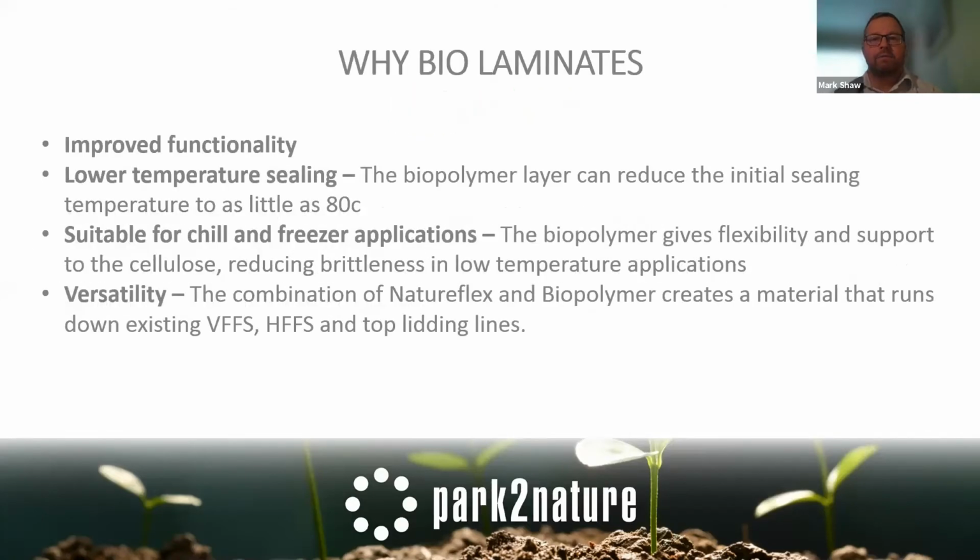So why add a biopolymer to it? Well, it improves functionality. It can reduce the sealing temperature, so our laminates can seal at as little as 80 degrees C. It also adds flexibility to the material, making it more suitable for chill and freezer applications, as it reduces brittleness in low temperature applications. And it improves versatility: the combination of NatureFlex and biopolymer can mimic a PET/PE laminate, making it suitable for vertical form, fill and seal machines, horizontal form, fill and seal, and also top lidding lines.